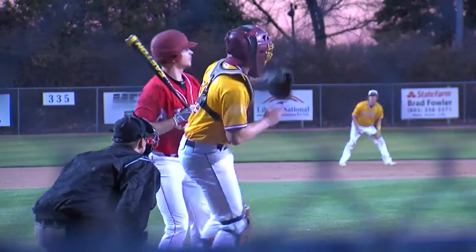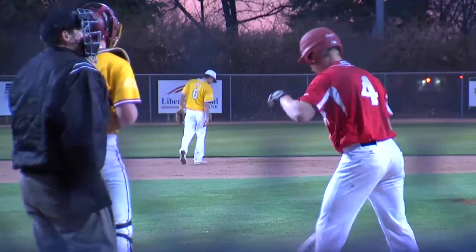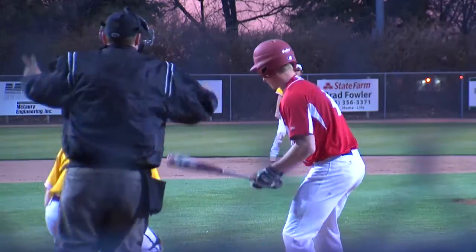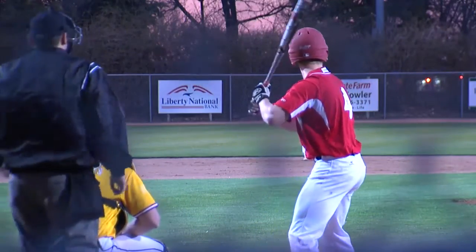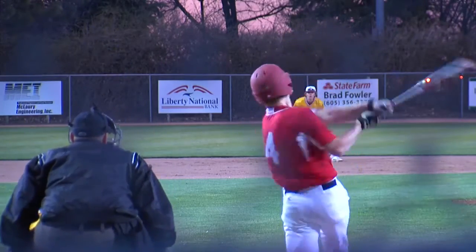It's pretty competitive. USD will be back in action with a doubleheader Wednesday night when they face SDSU's club baseball team. First game is set to begin at 5 p.m. I'm Collins Chaloupka here at Coyote News.